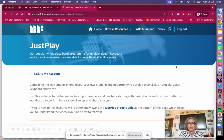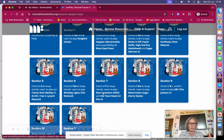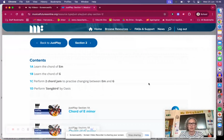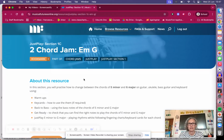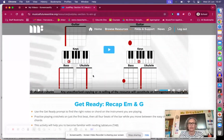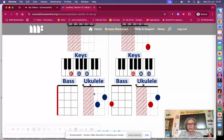For me, Just Play is a sequenced set of resources beginning with just 2 chords, building up over time to more complicated chords and a greater range of chords. We begin in Year 7, learning E minor and G. The platform uses easy style chords where you can use just 3 strings at once for the guitar and the ukulele. I find this is really helpful with students. It's extremely effective. They pick it up quickly, they remember it quickly.